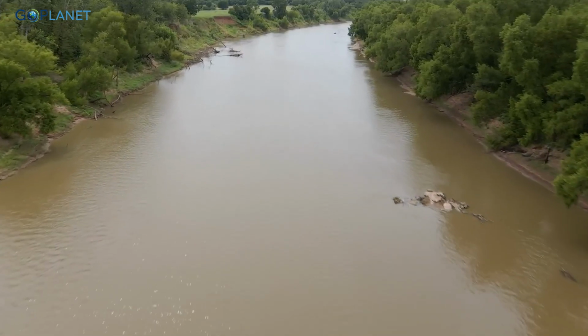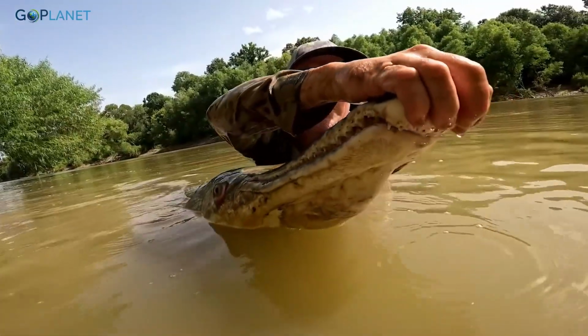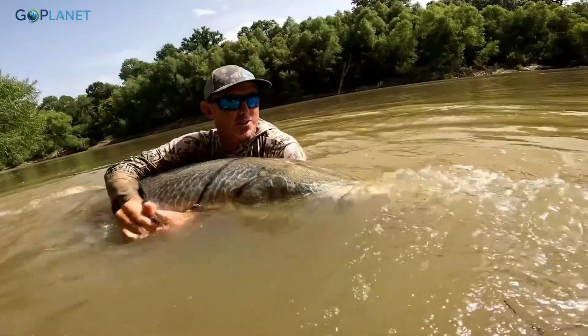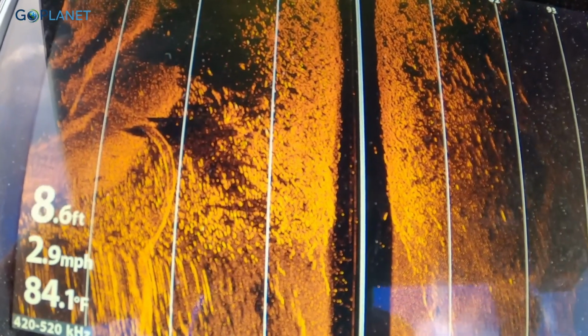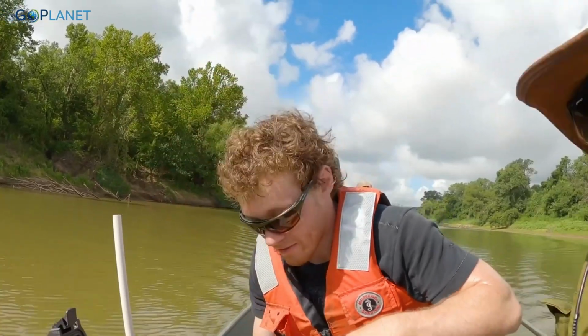And perhaps when you're out on the Mississippi or a Texas bayou and you hear the splash of something massive breaking the surface, you'll know you're sharing the waters with a survivor older than the dinosaurs. The alligator gar, America's living river monster. Feared, misunderstood, but ultimately one of nature's greatest success stories.